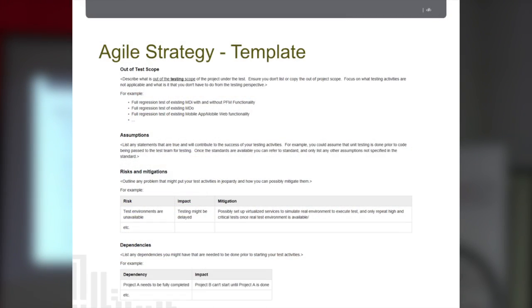Then the thing is, we need to specify what's out of test scope, because if you don't, very often it comes to bite you. So it's a little bit of a safety net for a tester to understand what not to test as well as what you need to test.